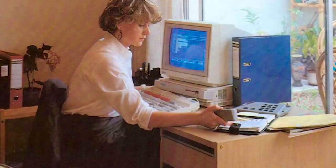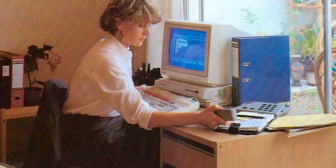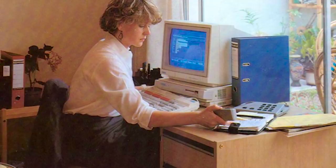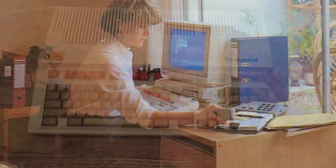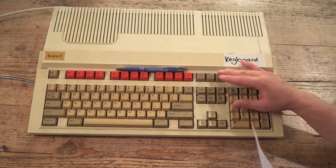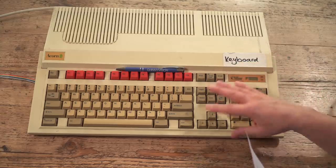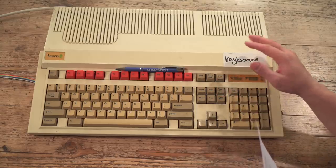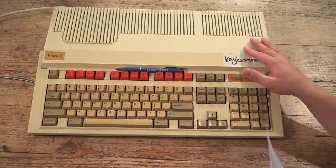So the three initial models were the A305, A310, and A440. Cheapest model, $799, and the more expensive was £1,399. Quite a lot in 1987. But this machine cost $649 in 1989 when it launched, and it was replaced by the A3010 in 1992, which is a slightly sexier one with green keys and a slightly reduced price of $499, which is still eye-watering.